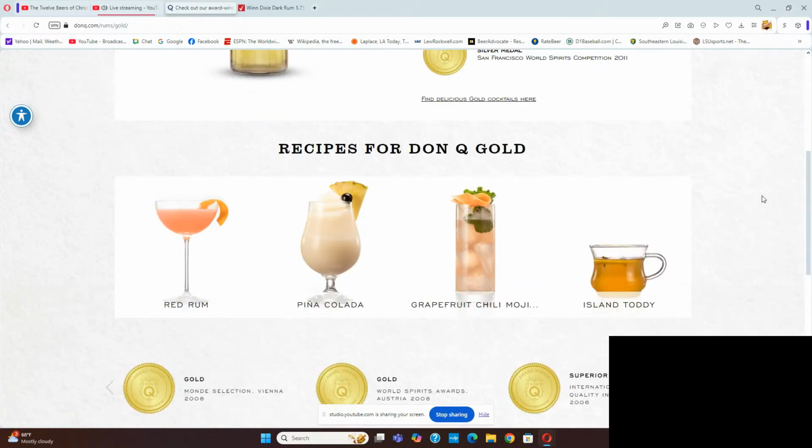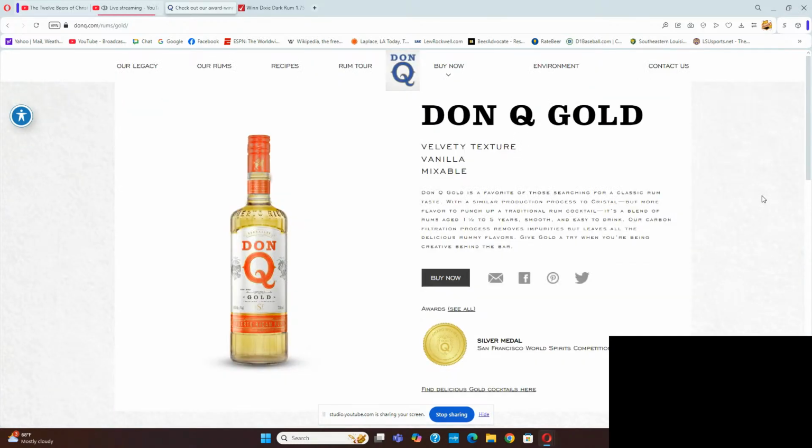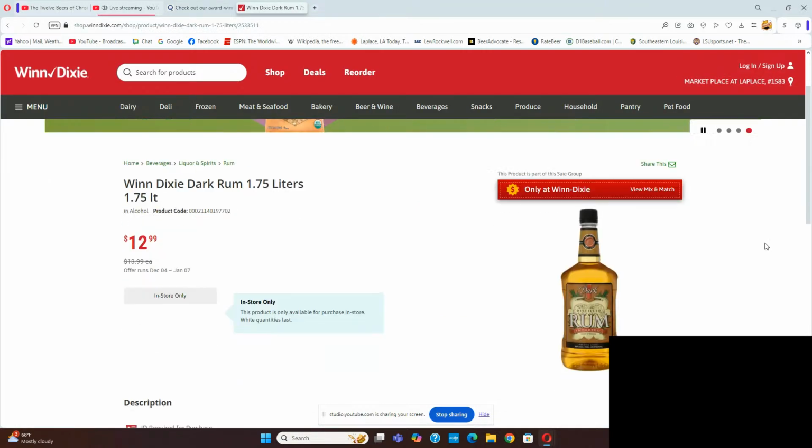Interestingly about Don Q, it started in Puerto Rico in 1865, but if you read their legacy section about the history of the company, they didn't start selling their rum in the United States till 2006. So you'd have had to go to Puerto Rico to get it before 2006. So it's kind of a new kid on the block to the U.S. market. I don't really see it too much around here. There might be 1 or 2 stores in my town that sell it. It's around New Orleans, but it's not exactly a real popular one around here. Now, you might live in New York City and it's super popular.